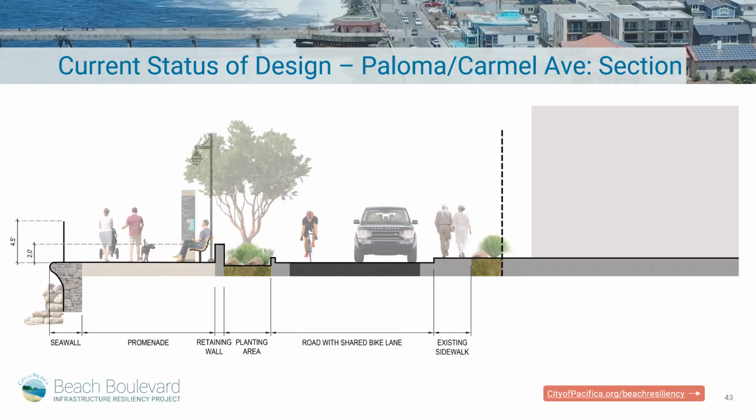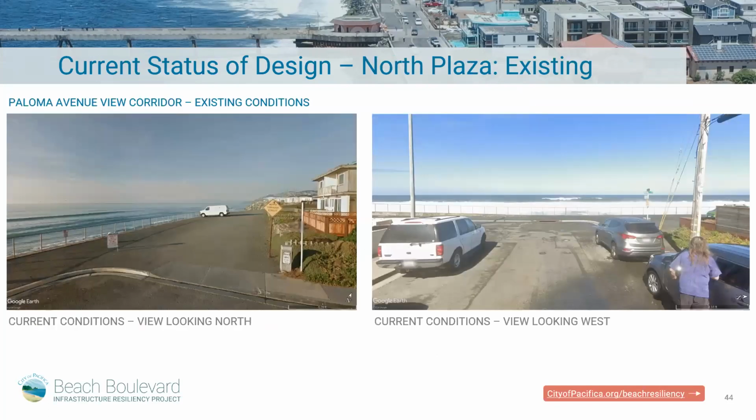You can see on the left here, we're showing a railing. At some locations on the northern end, we'll be able to provide railing. But as we move south and potentially get up towards Paloma, we might then use that seawall as a parapet, or as a fall barrier, to help draw down that promenade and step down that elevation change. So in the next slide here, you can see the existing views at this location.